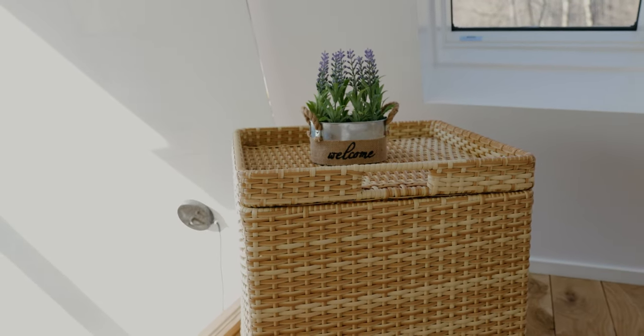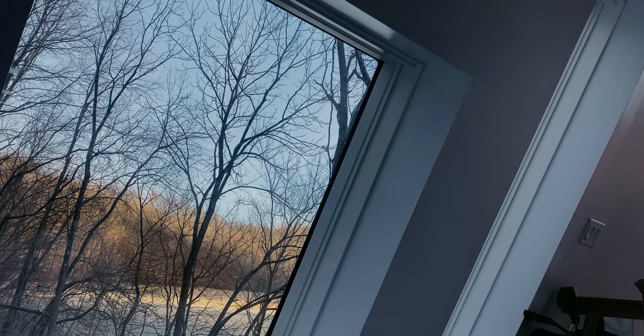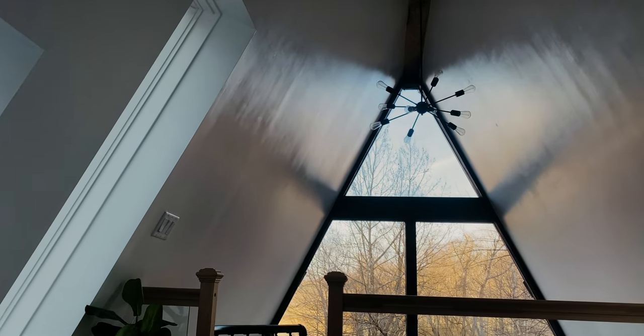Another thing that's up here is there's a small ottoman with a nice tray table that you can rest on the bed if you want to have snacks or just a cup of water while you're relaxing in bed. The view up here is amazing, and if you're sleeping at night, I suggest you stay up a little later so you can see the stars and you can relax and just get nice and cozy.